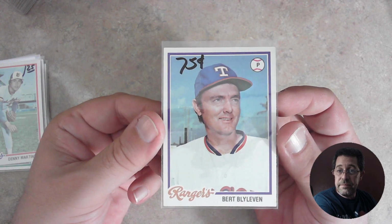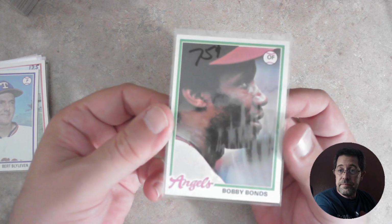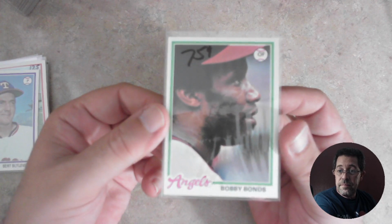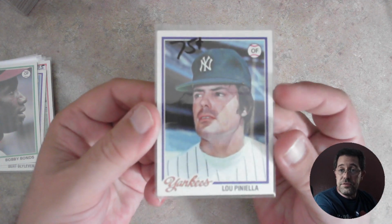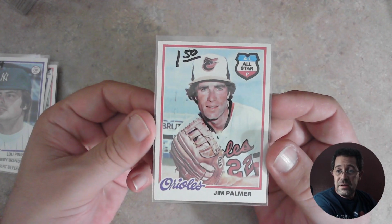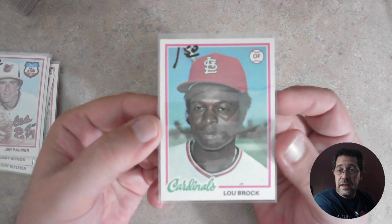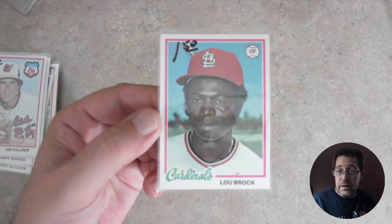Look at that. 1978 Topps, love it. Bobby Bonds. I say Lupa, you say Nella, Lupinella. Got a Jim Palmer, $1.50. Lou Brock, $1.50. And like I said, after I bundled these and bought the whole lot there, I'm sure these got knocked down a little bit.